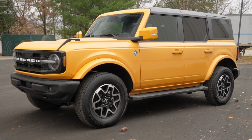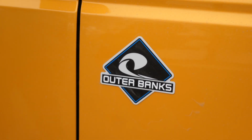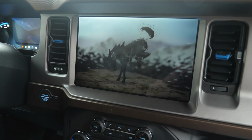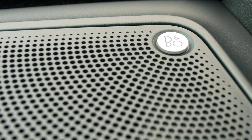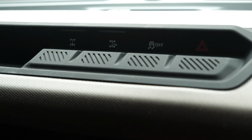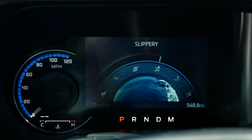There's a lot that we love about this more refined, higher trim Bronco. The seat design is nice, the mega-sized touchscreen is a convenient upgrade, the B&O sound system is truly an impressive improvement from the stock Big Bend, and the locking rear diff will make this build an even more capable off-road machine.